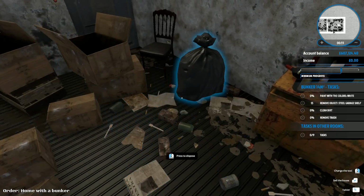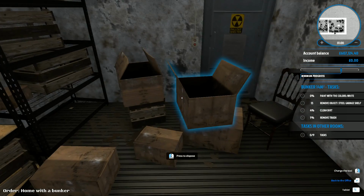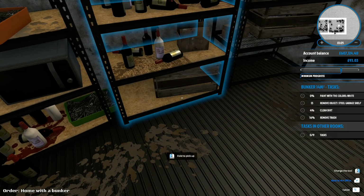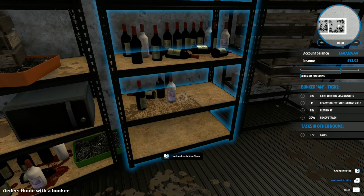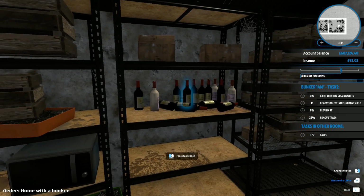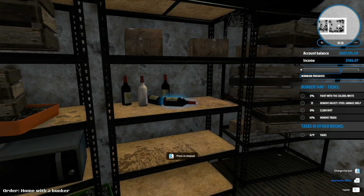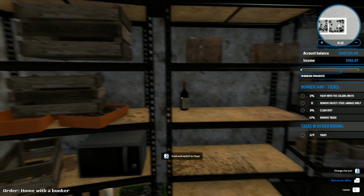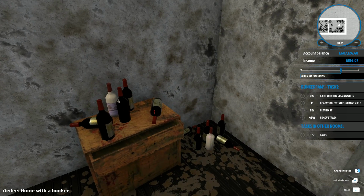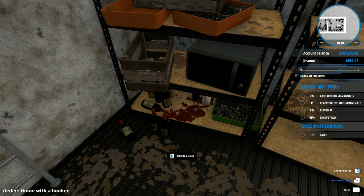Right, this is less clean. This is less tidy. I'm thinking the bloke that had this before thought, you know, I've got my own cellar, this is absolutely awesome, and then he spent most of his time in here drinking the wine supplies. He does appear to have spent rather a lot of time drinking the wine supplies. How much wine are you going to drink, sir? I mean, really, how much wine do you need to drink? There's a lot there. There's a load more over here.